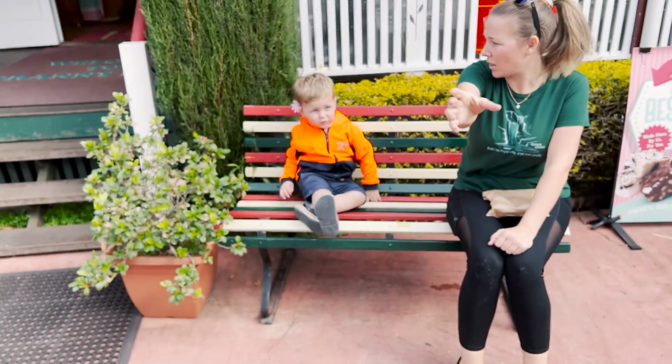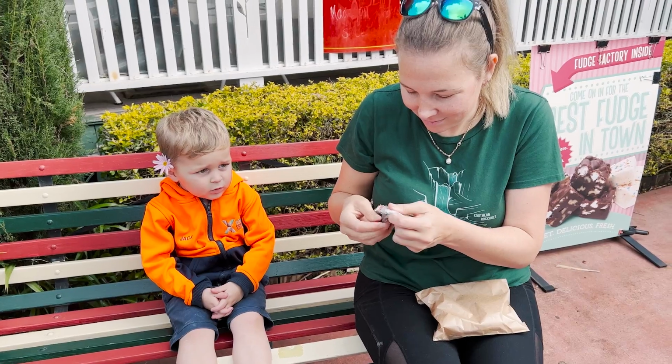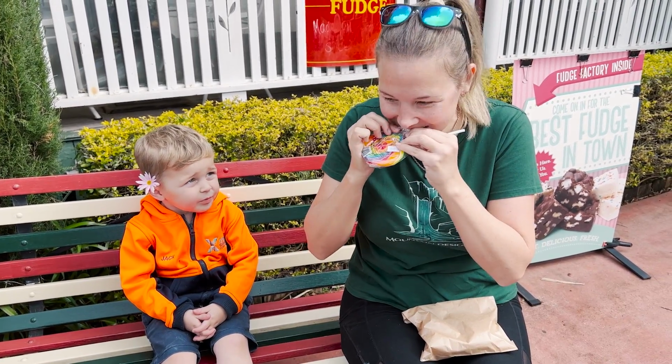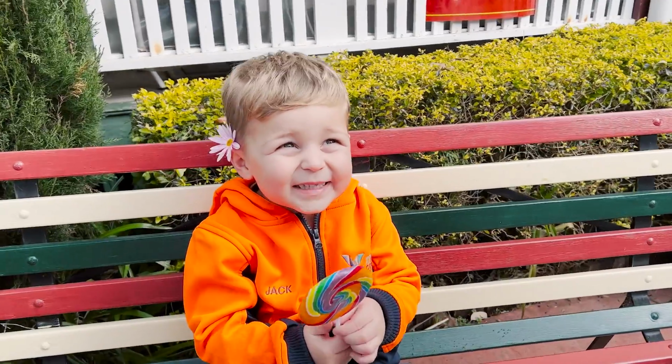Way to distract us, Jack. Oh, God. So we just pulled up in this car park. It's actually got a bit of flex to it. There was a Subaru in here earlier and that back wheel right here, you could fit your whole hand underneath it.